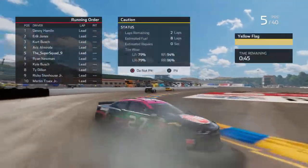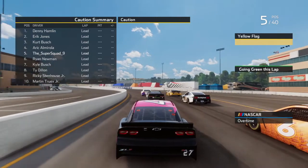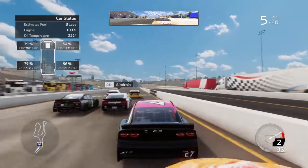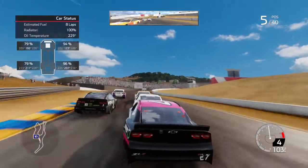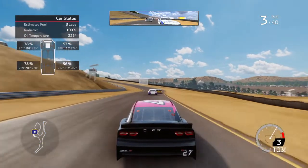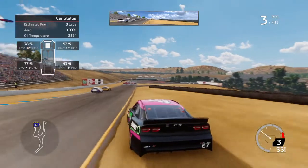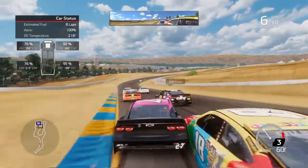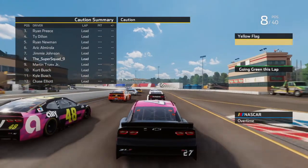Reverse, reverse, reverse. Okay. My brakes like locked up or something, bro. They did not work. Okay. Oh no, sorry, I'm a roll up. No. Of course. Of course. And it's gonna make me go this way. Nice. And this is a point where we start getting unlimited restarts.